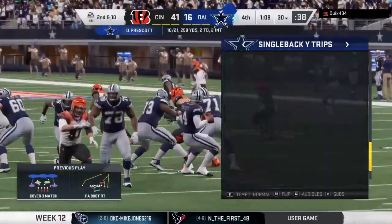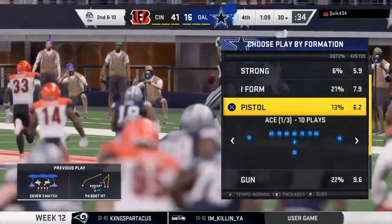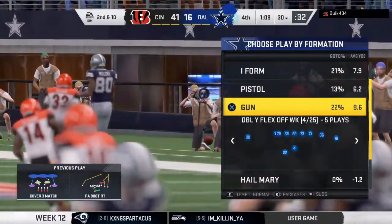Meanwhile, they take a shot to start the drive, but this is going to wind up incomplete. He was trying to get it to Josh Malone, and now it's 2nd down.